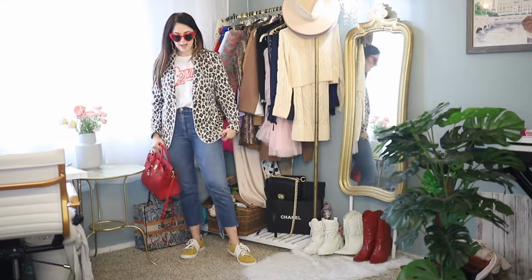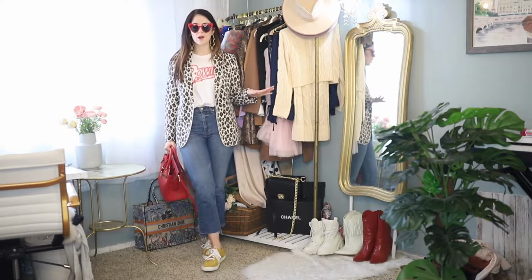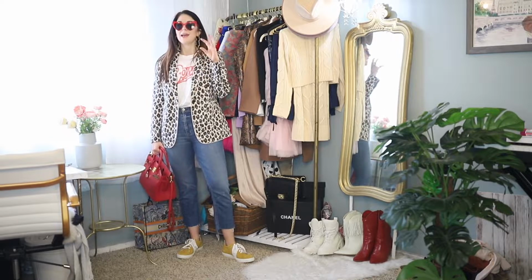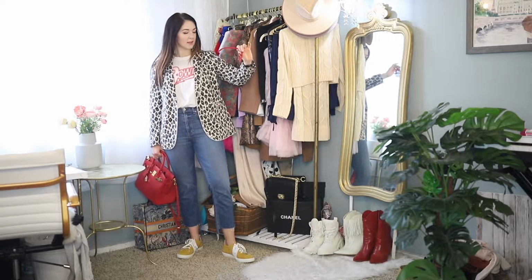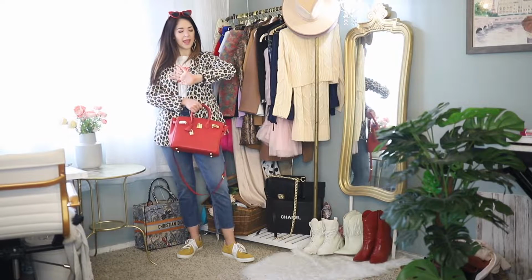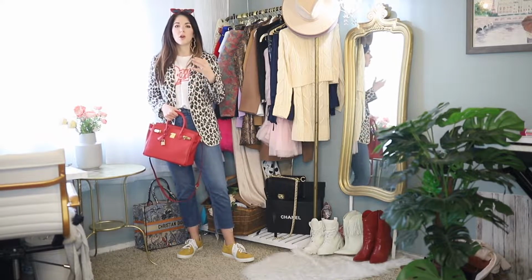Blazer is on. I think this is such a cute little casual outfit that you could wear running around and still look very polished and put together, but also very comfortable. And comfortable is what I have to say that this blazer is, because again, it is almost like a sweater, like a knit material. And so because of that, it feels really soft. It feels so comfortable to wear.